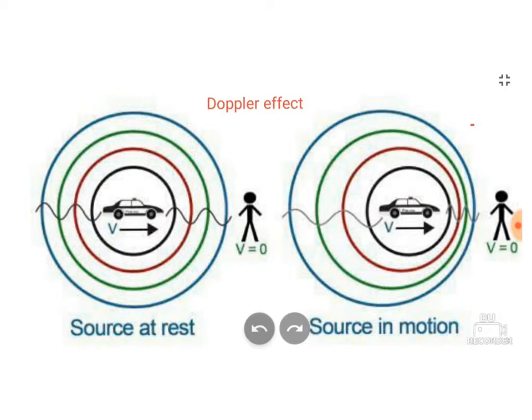That's when we're standing and the car is coming towards us. If instead we were standing over here and the car was going away from us, we would see these sound waves with a much longer wavelength, and we would hear that deeper sound. So we can use that information to determine if the car is coming towards us and when it passes us and starts to go away from us, because we'll hear that sound.